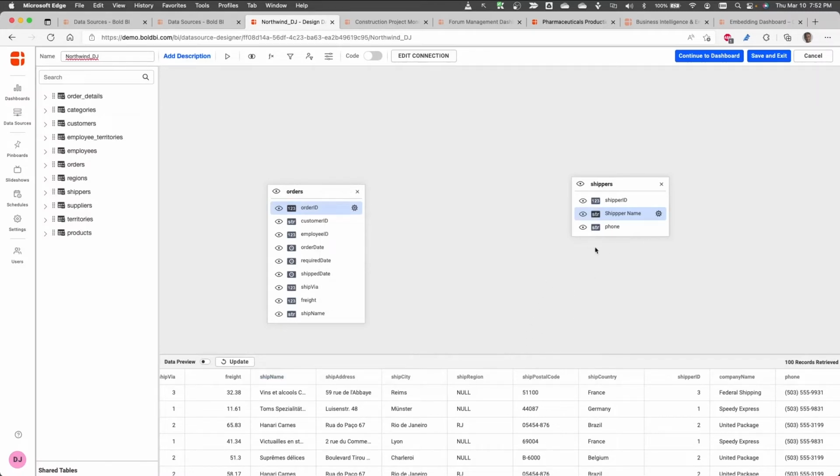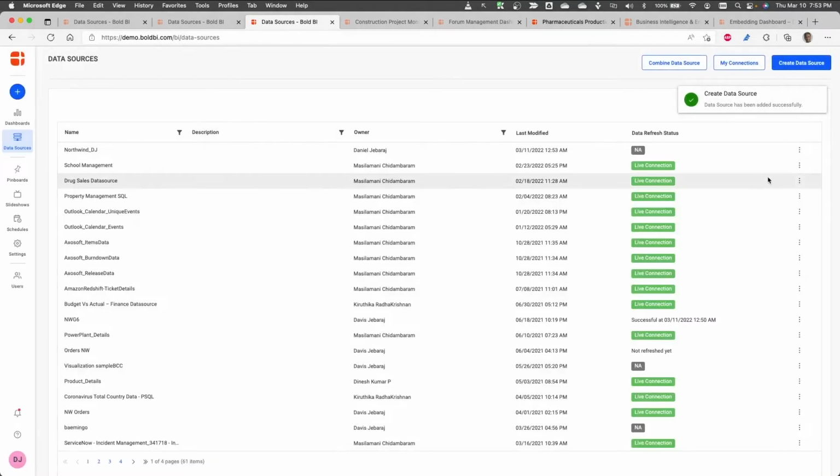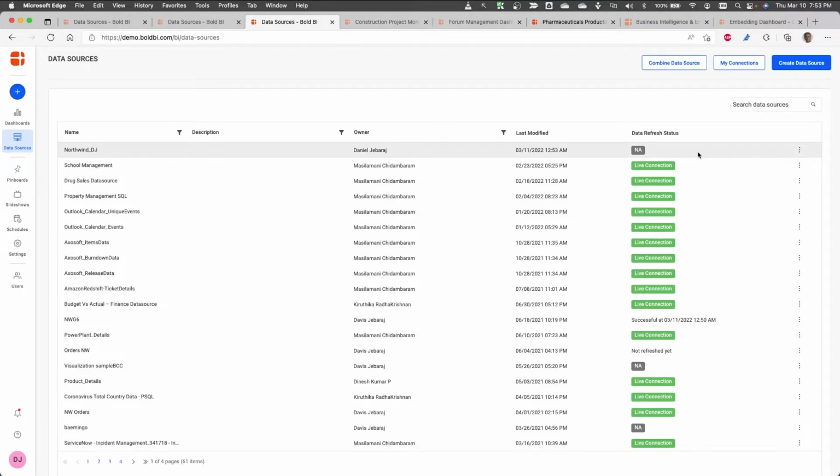But right now we have transformed the data, we have joined data, and we've renamed one field to make it a little easier to see that we are dealing with shipper name. So I'm going to save and exit. Now I'm ready to create a dashboard from this data source. At the very top, you can see that the newly created data source is available. This is where it's available right here.